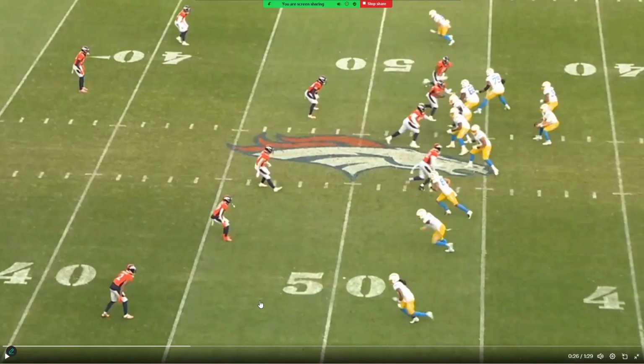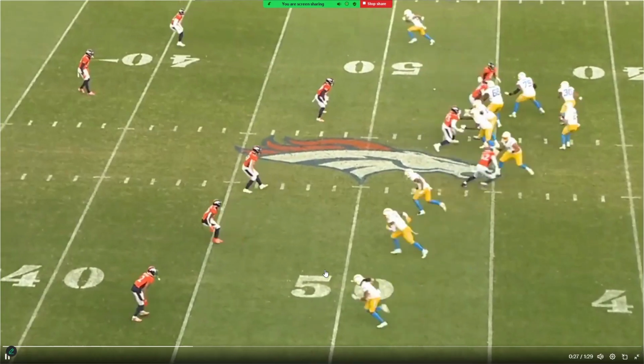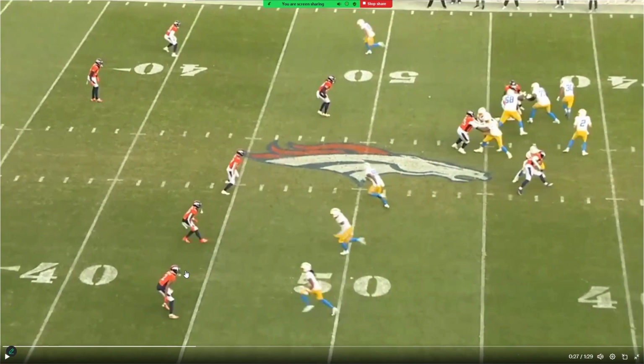So here he is to the bottom of the screen, and the coverage from Denver looks like man over here. But if you watch the eyes of these coverage defensive backs, it kind of looks like a little bit of zone, or they're matching inside routes, outside routes. But watch Surtain here. He's going to have his eyes... I like what he does.